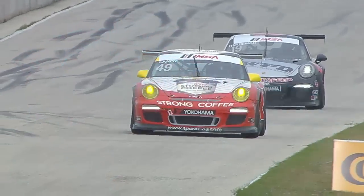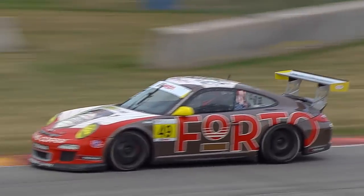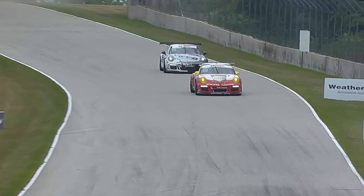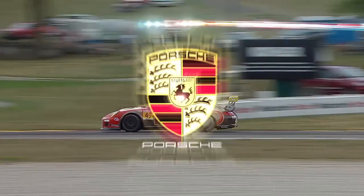Yeah, it was a good weekend for us. Finally, we're starting to get a little bit of luck, and I think we've been showing a lot of speed this year, and we don't really have too much to show for it right now. We're third in points, but we're coming strong, and I think we'll make it a close finish. Yeah, so it was a great race. I got off to a good start, and everything stayed clean. I was trying to put as big a gap behind me to the Platinum cars and to Michael, because I knew that if he got any chance to take any opportunity, he would try and get in front of me. But it was a good, clean race, and it was just a matter of putting my head down, keeping the number 49 Ford Tow Strong Coffee car in front, and bringing home the win.